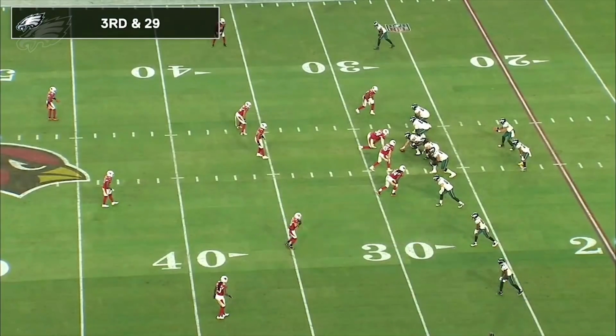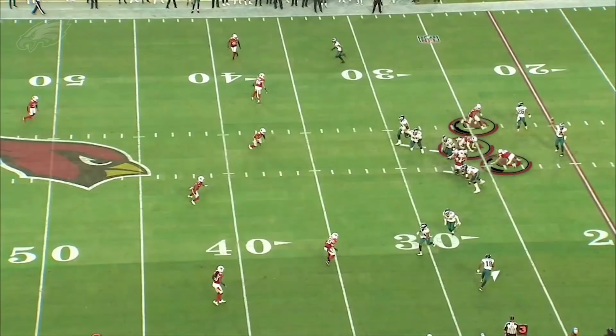A little bit later in the game, this one 3rd and forever. This is 3rd and 29. This is what that screen's supposed to look like now, right?